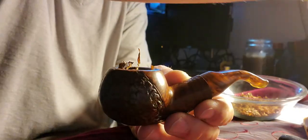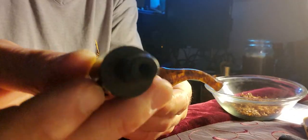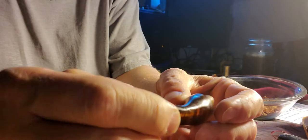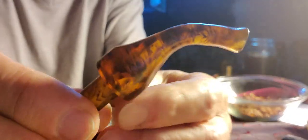The original stem is here. It's vulcanite, and it has a stinger in it, which I took out. And then I did a salt treatment on it, and then I made a stem for it that didn't work out, and it just tasted horrible. So I figured, you know, I've got to make a new stem. So here's the new stem.